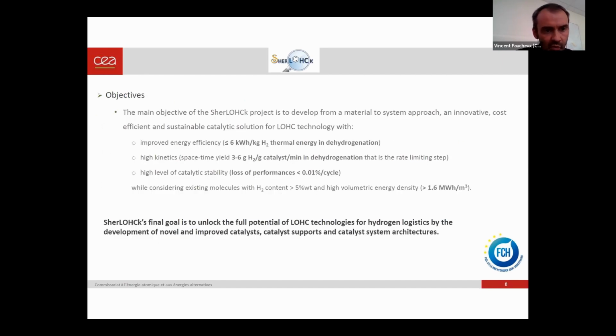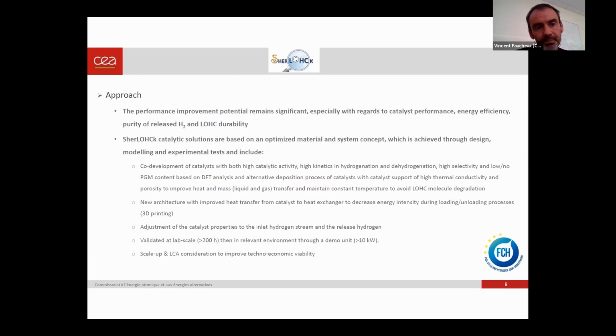So the objectives of this project are mainly focused on catalyst improvement. Here you have some numbers indicated regarding the energy of our system, regarding the kinetics we have to reach, and regarding the stability and the durability of the material we are developing. So the final objective of SHERLOCK is to unlock the full potential of the LOHC technology. Some demonstrators exist in the world, and the proof of concept has been demonstrated, but we have to clearly show the economic relevance of this technology. Next slide, please.